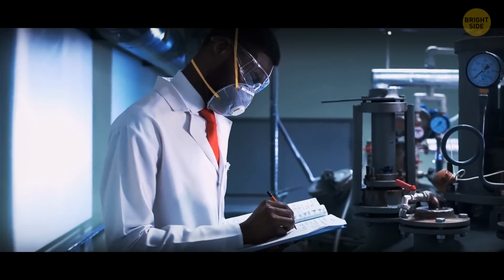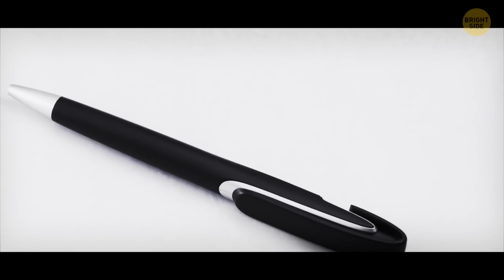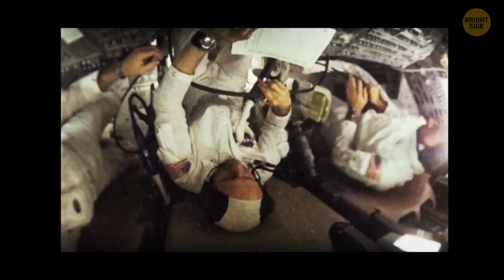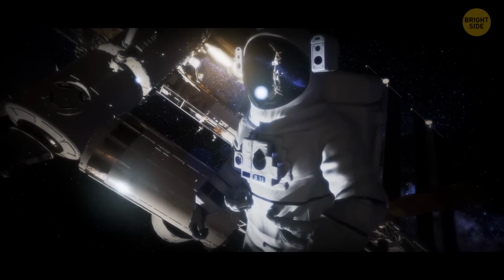So, they had to develop the space pen. It writes crisp and clean, and can't rely on gravity to make the ink flow. Instead, it uses compressed nitrogen to force ink out of the nozzle. This way, you can write while you're floating upside down, or even submerged underwater. Even when they're up in space, astronauts still face everyday things, like that unpleasant itching sensation on their faces.